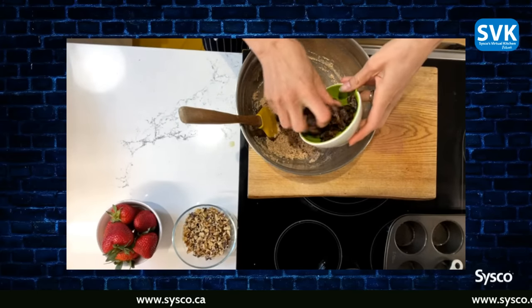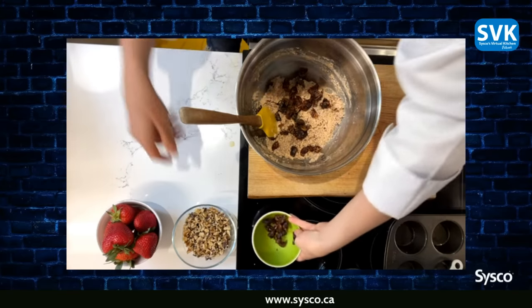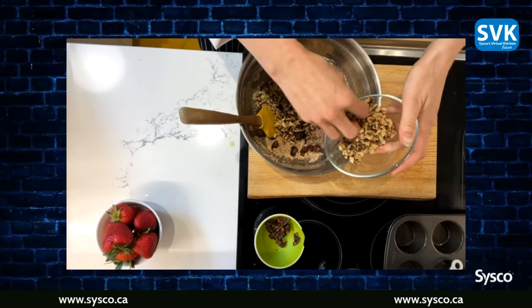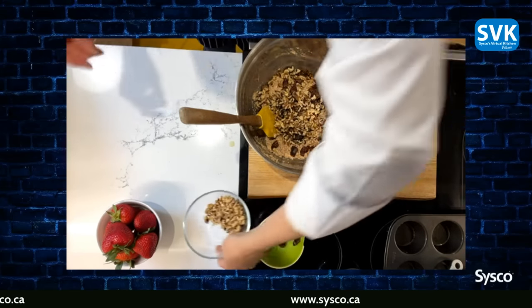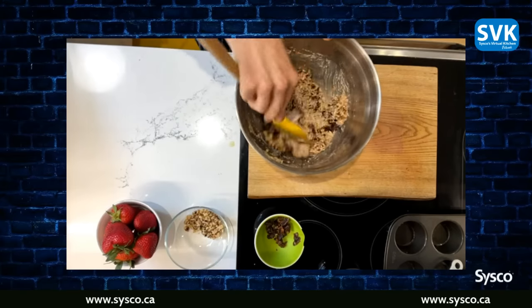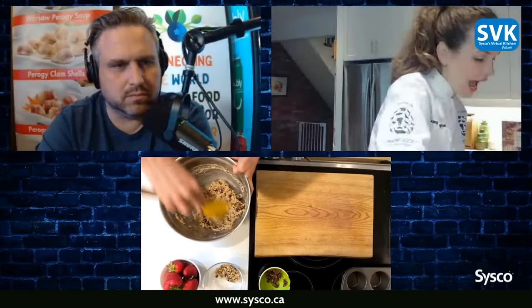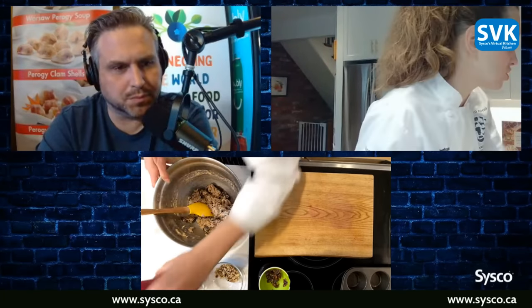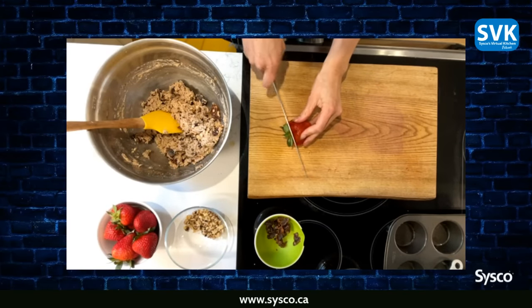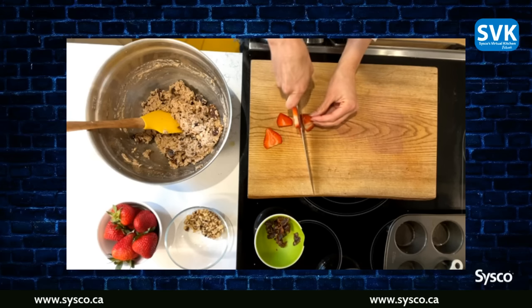Okay, add about a third of a cup of dates. And then I'm going to add some walnuts. And then we'll mix that together. And I'm just going to dice a few strawberries and put those in too. You don't have to put them in at this point. You could just use them for garnish, because sometimes people don't enjoy cooked fruit. But I do. And again, it's my birthday, so I can do what I want.